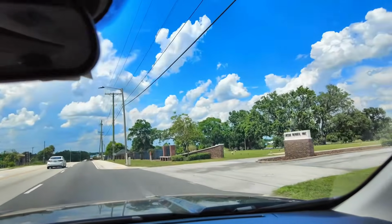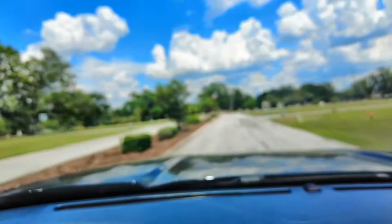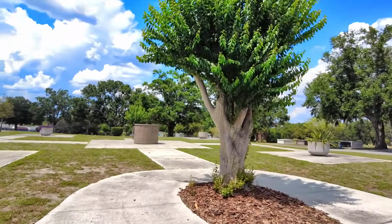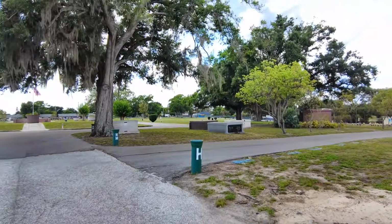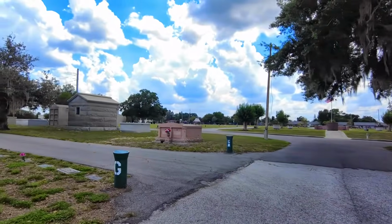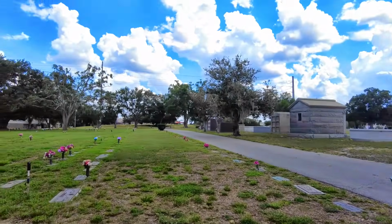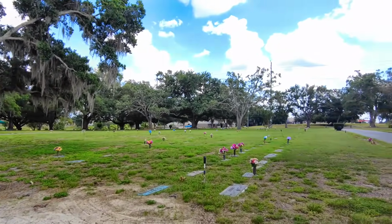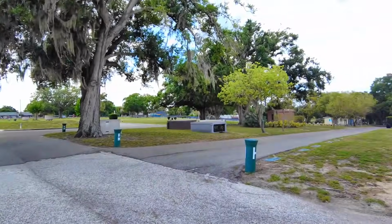This is at the Lakeside Memorial Park. It's a historic cemetery here in the beautiful land of Winter Haven. Look at the tree here. That is gorgeous. This is certainly not one of the larger cemeteries that we have visited, and it's not one of the older ones either. I mean, it's got some years on it, but it's not like the ones that are from the 1700s that we visited before. But it is integral to the history of Winter Haven, Florida.